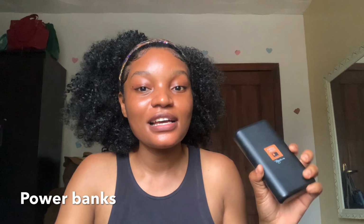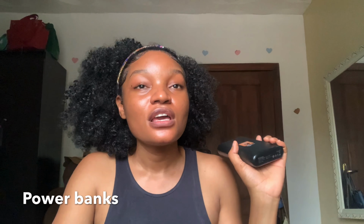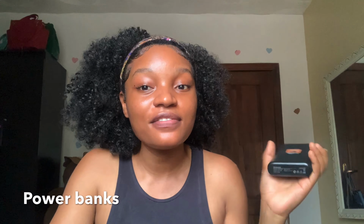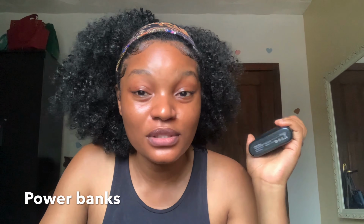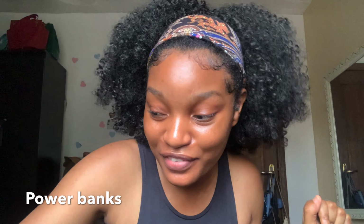Another thing that you would need in school is a power bank. Yes, I know this is not only for girls, but you definitely need a power bank. Trust me, you would need a power bank, except maybe your hostel always has lights. But when you are resuming school, just buy a power bank because you are going to need it. Power bank is very, very compulsory when you are resuming or starting out school.